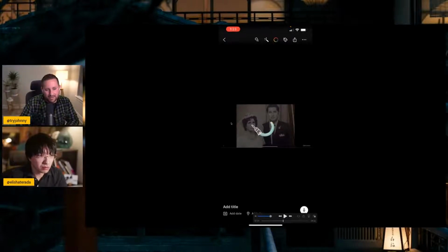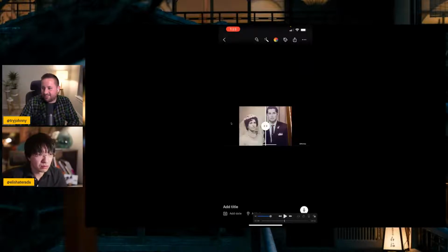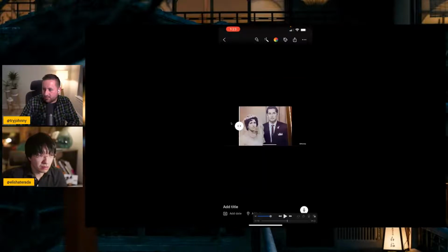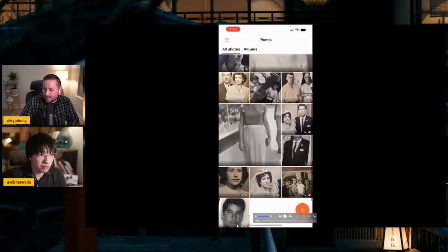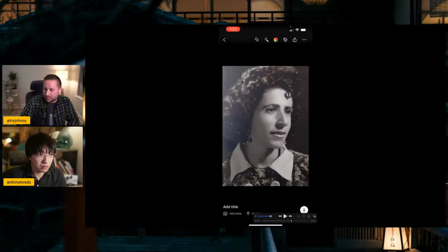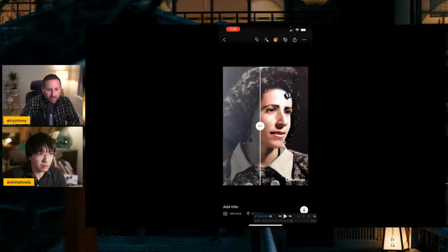But by the time I got to it, I was already out of my free credits. So this is colorizing. Didn't do a good job there. Let me forward this a little bit. This is my grandmother as well. I'm going to show you before and after. This is my grandmother before. This is my grandmother after the sharpening and colorization. So pretty crazy what that technology is doing there.